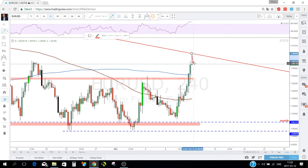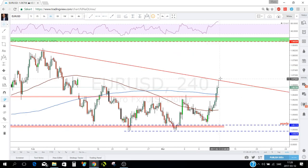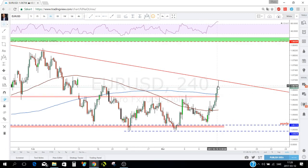I don't think there are any traders... surely there are some traders that used to hold over the weekend. I'm not one of them, but if you took this trade from this low, you maybe want to take profit before the weekend, and that's why I'm not sure if this is a real resistance or not for now. We have to wait until next week and see how price will act.